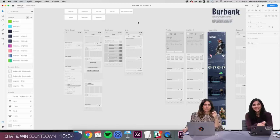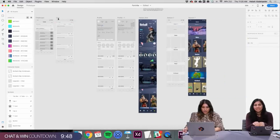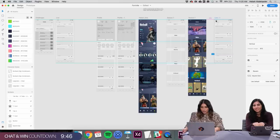So that is a deconstruction of different graphics and then reconstructing it into one graphic. And you definitely, when you're doing stuff in Photoshop, need to name your layers. I feel like in XD, I mean, it's best practice, obviously.